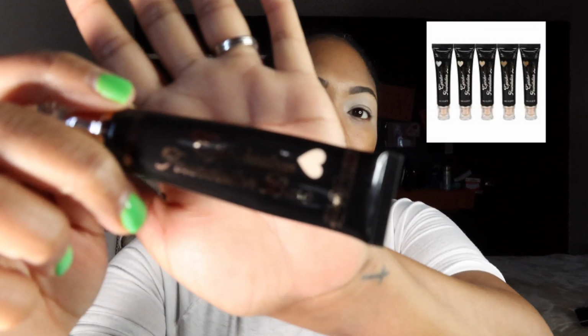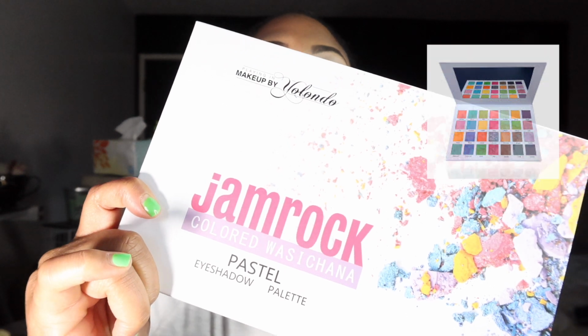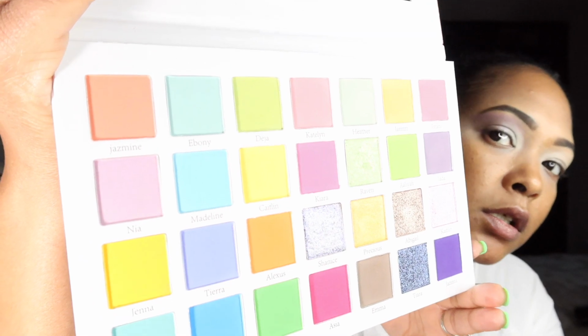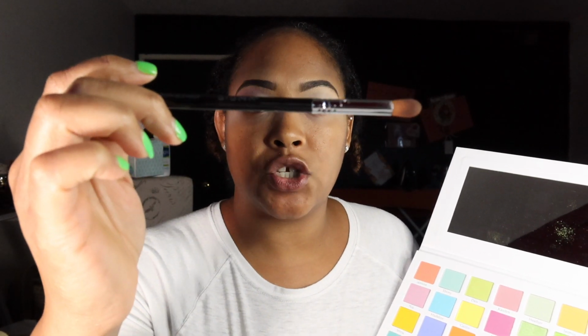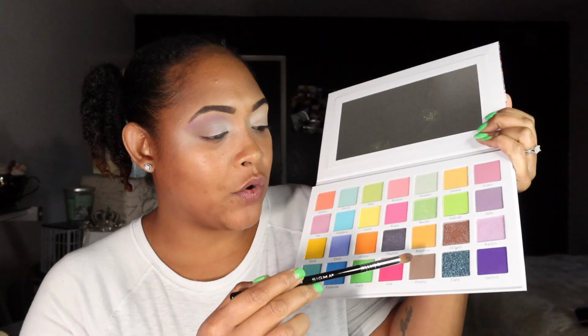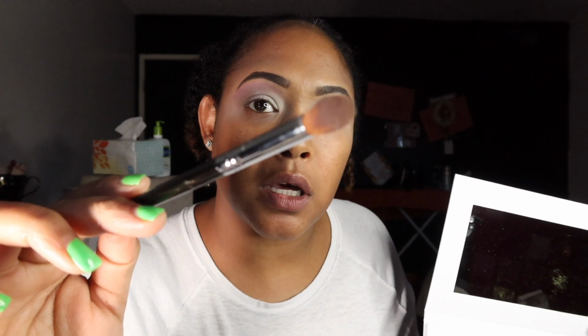So I put an eyeshadow base on. This is eyeshadow foundation base by Playing in Makeup by Yolanda. We're going to go in the Jamrock palette, pastel color palette, Playing in Makeup by Yolanda. And here are the colors. Very pretty. So I'm using the Sigma firm blending brush. My husband got these for Christmas for me. Good husband. And we're going into Emma, which is this brown down here.